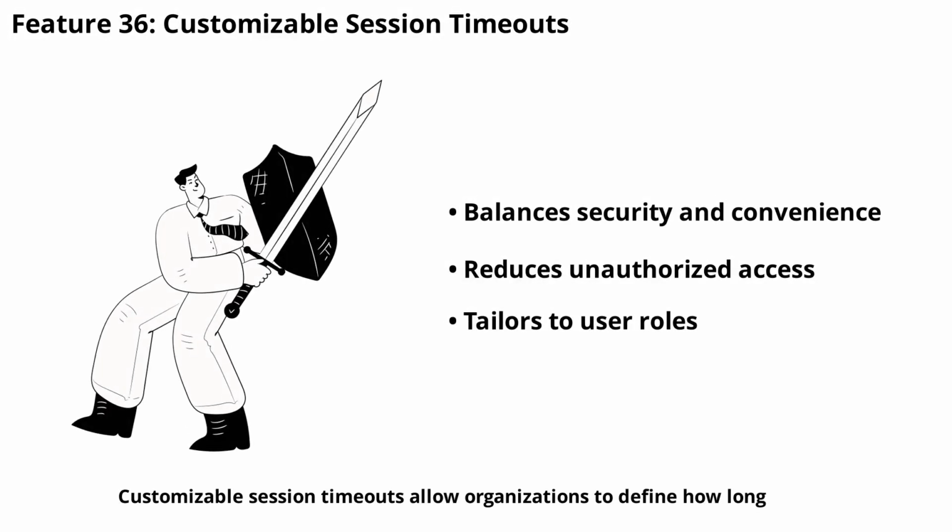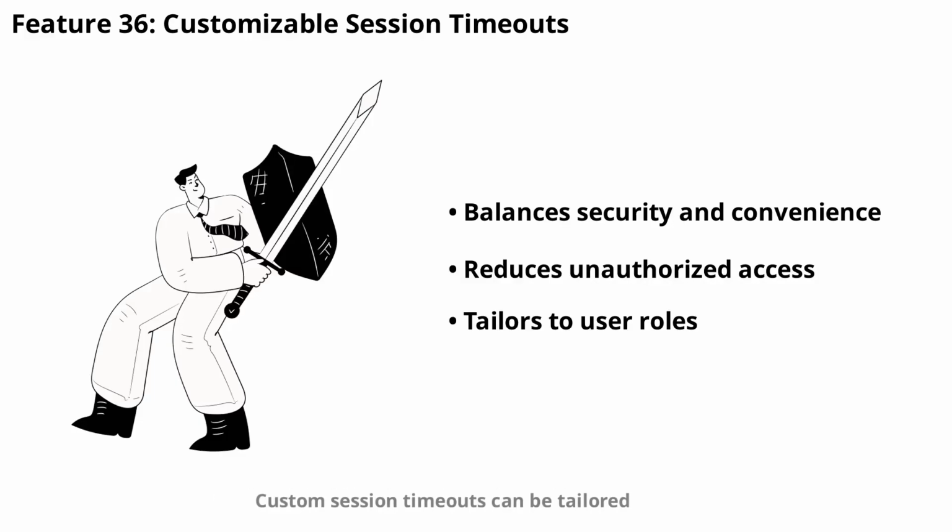Customizable session timeouts allow organizations to define how long users can remain signed in before being required to re-authenticate. For lead tracking, this feature balances security and convenience, reducing the risk of unauthorized access while minimizing disruptions for legitimate users. Custom session timeouts can be tailored to different user roles or risk levels.